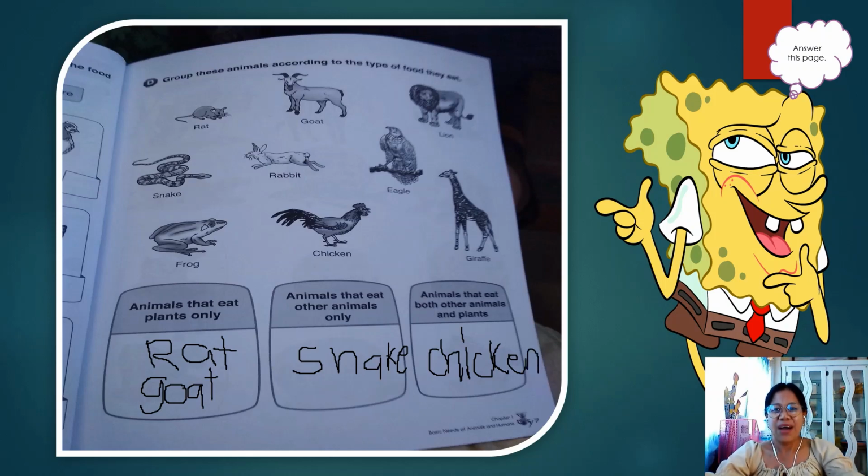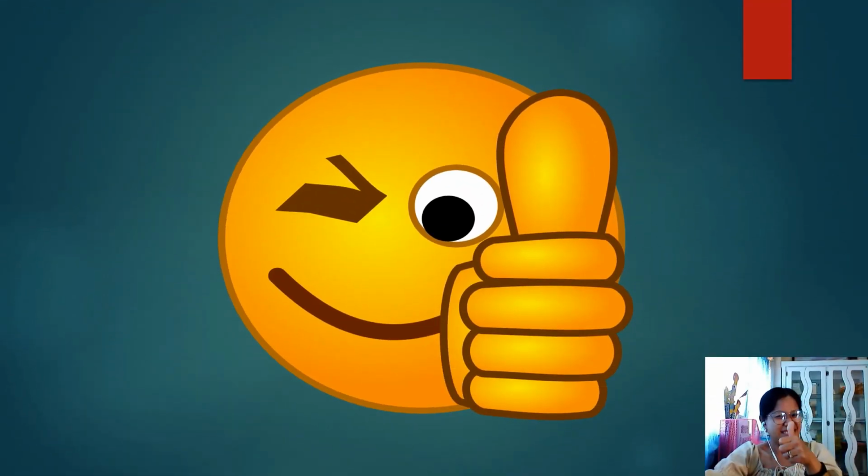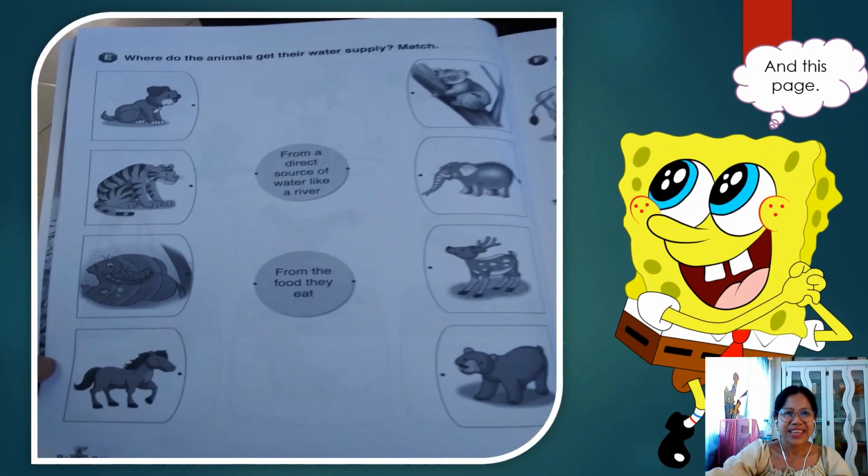Now, it's your turn to complete the box. Take a look at all these animals and you write the answers on the 3 boxes of your choices. Okay? Thumbs up for you. Now, let's go to the next page.